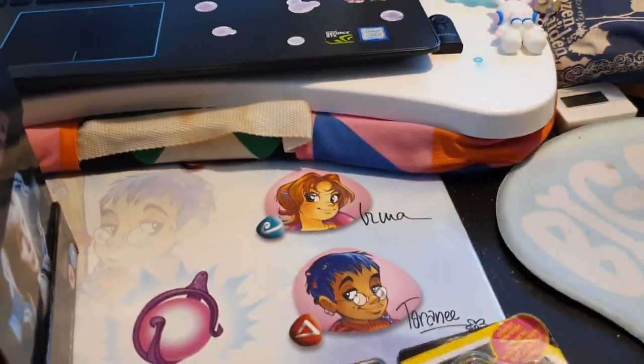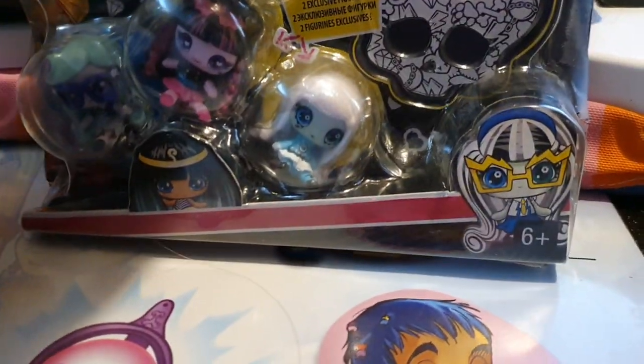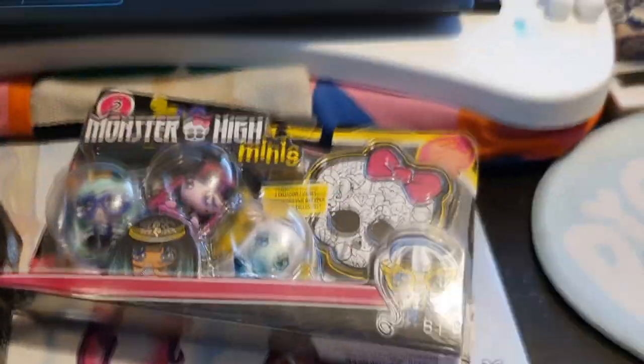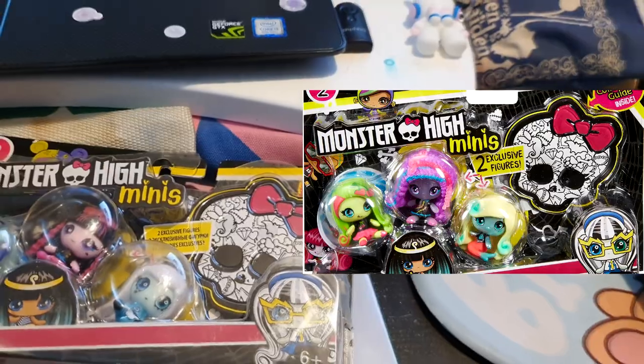I ordered some Monster High Minis because they had this Prime Day. So it's mostly Prime Loot Day except for the last item. But yeah, I ordered this set. Celeste has sent me two. I had ordered another set, but I'll put a picture of it on the screen. So hopefully I can get that.